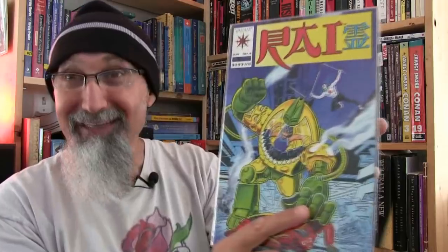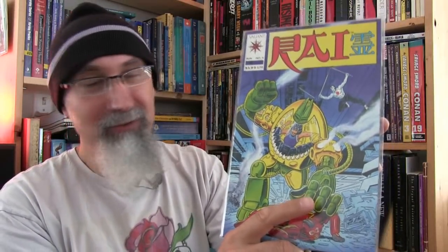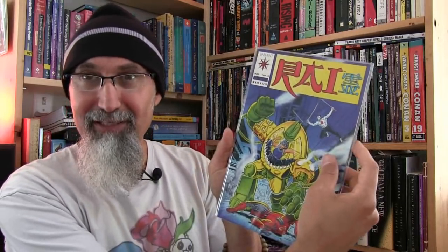Rye number 4. This was very hard to find back in the 90s. When Valiant took off, this was fetching anywhere between $40, $50, $60, $80, right? In the early 1990s. Tack on inflation for this. You'll see what we're talking about, right?